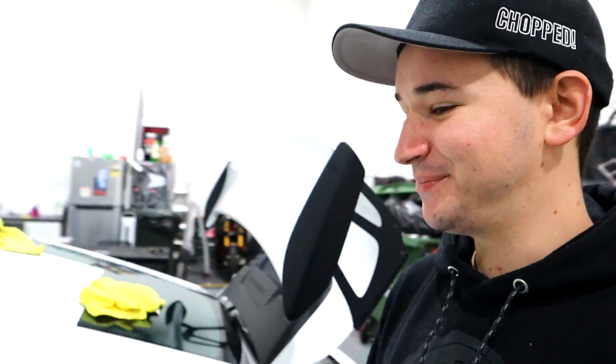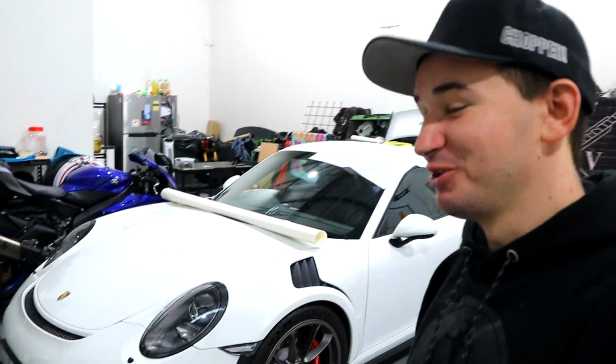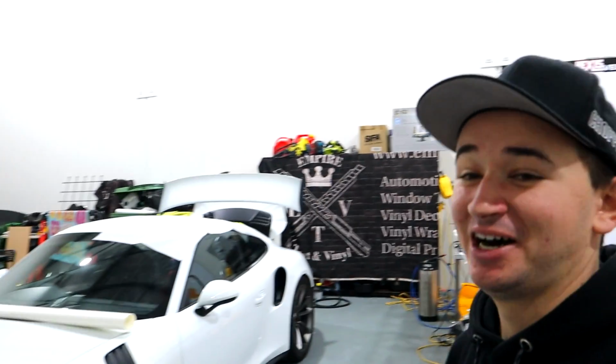Right, so we made it to work. And behind me we have my dream car. Well, my next dream car. This is a beautiful Porsche GT3 RS. But yeah, we've been doing a fair amount of work to this car over the past couple of days.